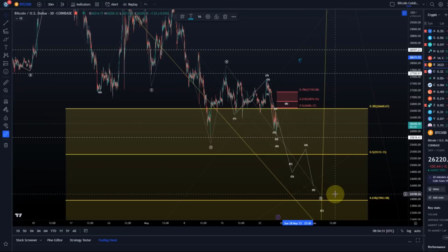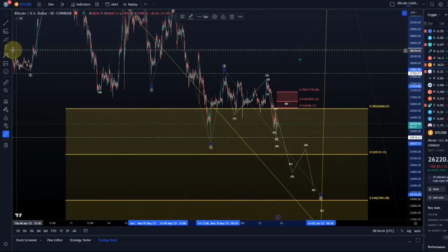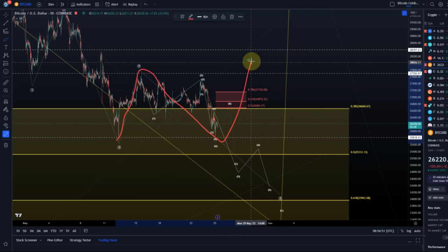So either directly down in this white wave count or the blue count where wave 4 never finished. It's unfortunately possible still because we have not broken and sustained below the 25,800 level. As I explained to you, the blue count would indicate wave W, wave X, and wave Y. And in the X wave, we would have an A wave, a B wave, and a C wave.